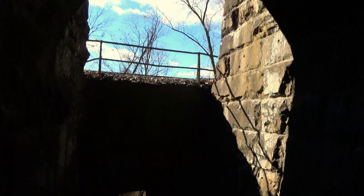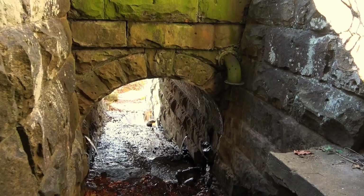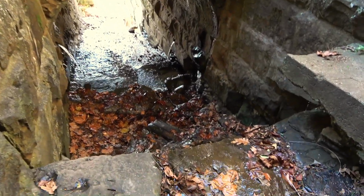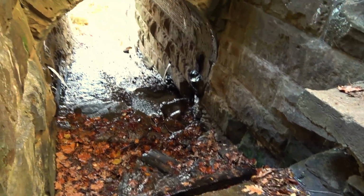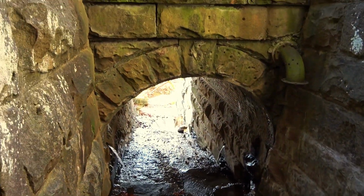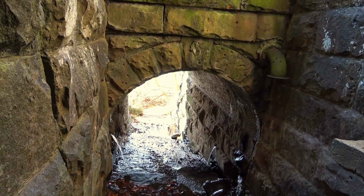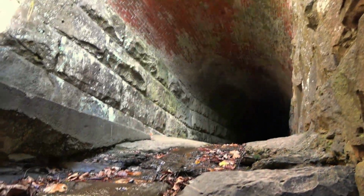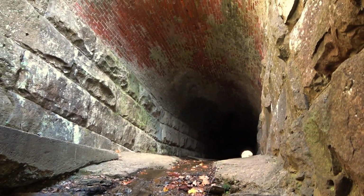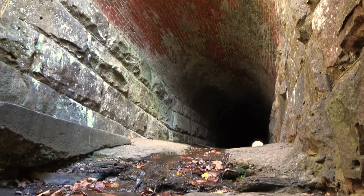Oh, and there's the active railroad right up there. So the culvert goes under the old one, and then the newer one. Yeah, there's the drop. All right, I'm not gonna go all the way through to that one, because this kind of ends right there. Well, on second thought, I decided to come down, because we just came out of there. There's the drop.